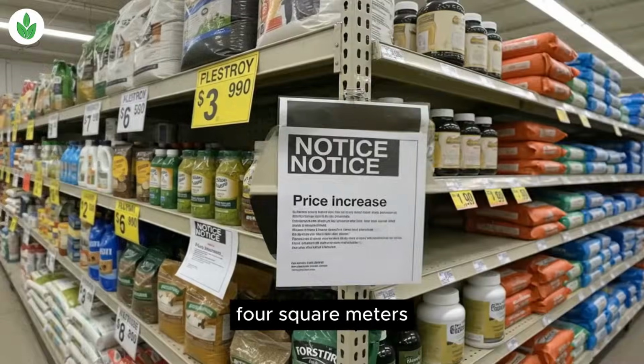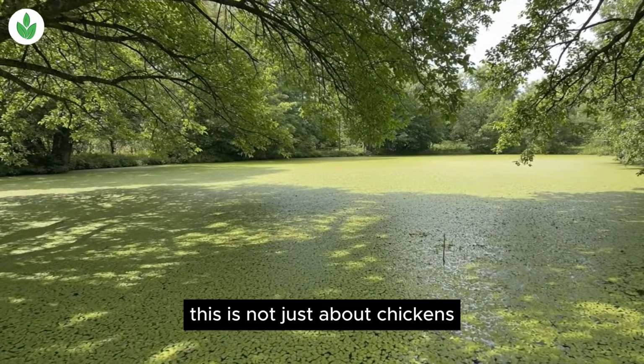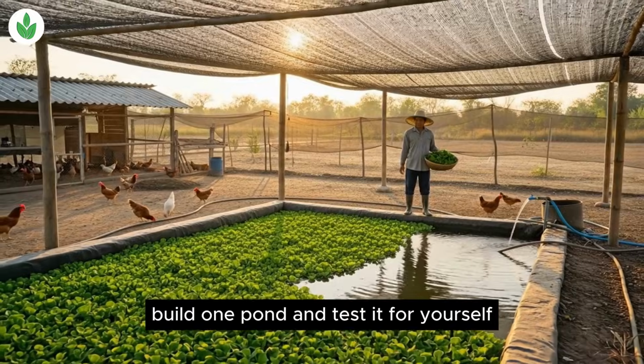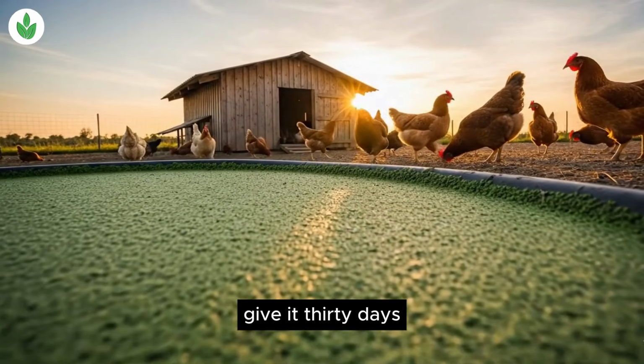Just one, 4 square meters, 15 days to your first harvest. This is not just about chickens. It is about control. It is about freedom. And that decision is now yours. Build one pond and test it for yourself. Start small. Give it 30 days.